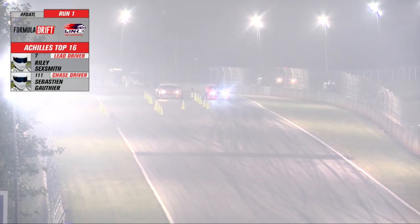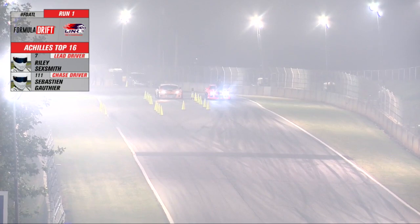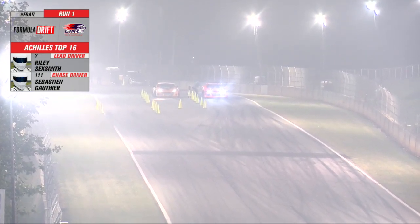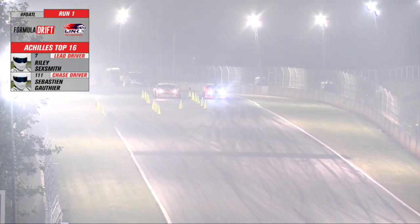Riley Sexsmith, from both these guys, Canadian, going against each other, both in orange cars. Sexsmith will lead compared to Sébastien Gauthier. It seems like we are still holding a little bit for the smoke, which is, Ryan, I got to say, this is the thickest I've ever seen this smoke looming. Yeah, typically there's at least a small breeze, but unlike yesterday where it was great, the smoke was getting out really fast, and even this afternoon at night, sometimes it tends to die down like this. Right. And it does not help our cause that much at all.